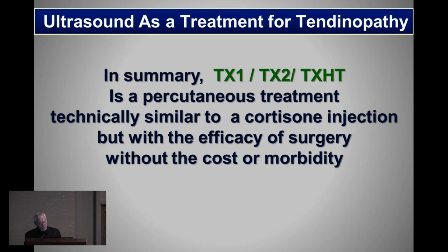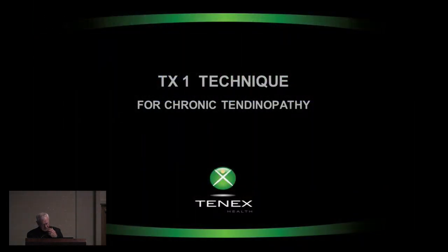So in summary, what I would call this treatment is a percutaneous treatment that's technically similar to a cortisone injection, but with the efficacy of surgery, but without the cost or morbidity. So I think in those few words, that summarizes this particular application for this particular disease process. Let me just show you an example.